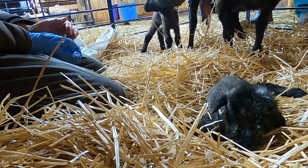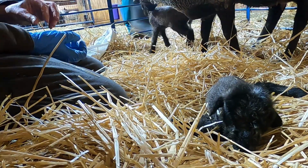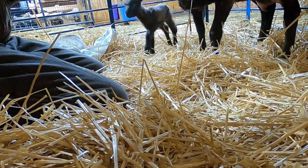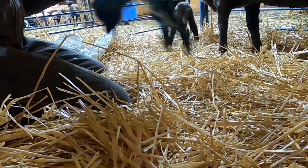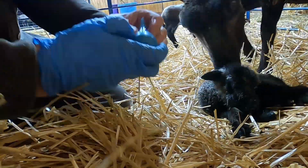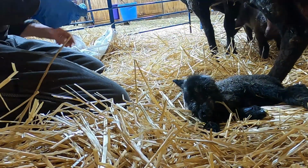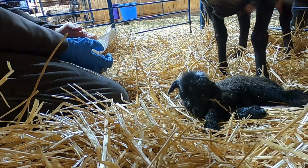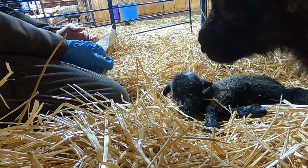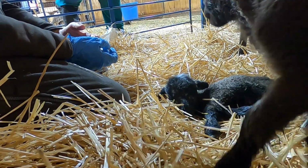Just like you can hear the gurgling. Can we swing her around a little more? Yeah, but it doesn't seem like anything's coming out when you do that. Just don't squeeze the stomach. You can hear her labored breathing. When her sister comes closer to the camera, you can hear what a newborn lamb's breathing should sound like.